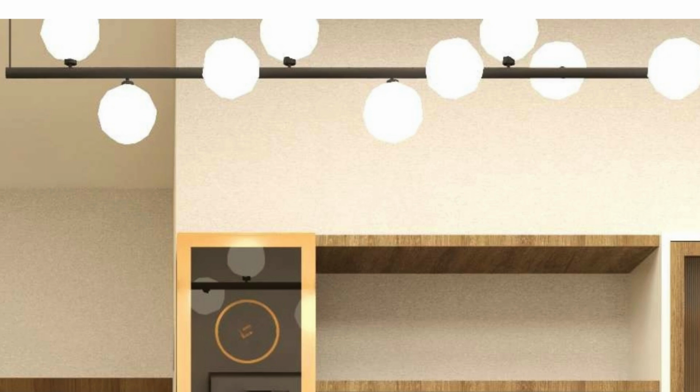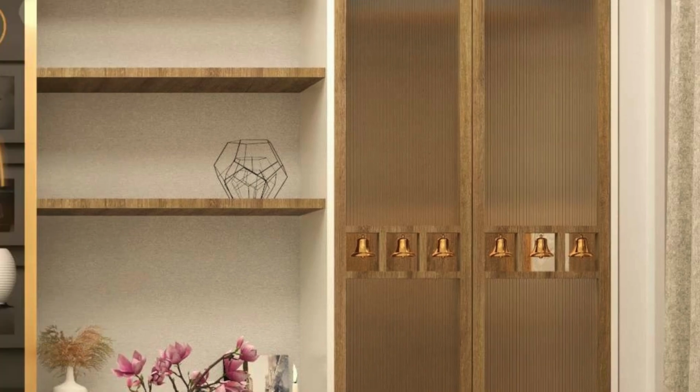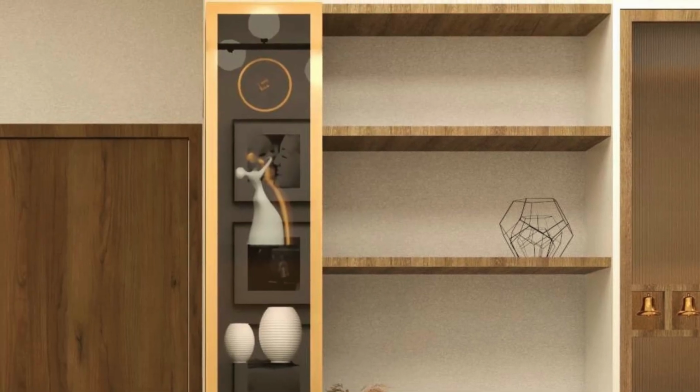The fancy light fixture not only adds a touch of elegance but also provides ample lighting for the dining area. The puja unit is a beautifully crafted space designed to bring tranquility and spiritual focus. Solid shutters provide practical storage, enhancing both aesthetics and convenience.